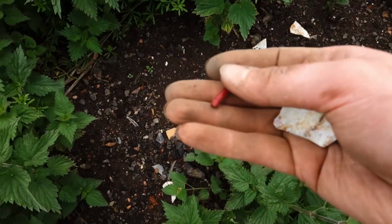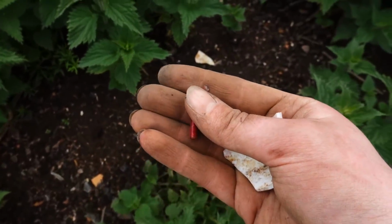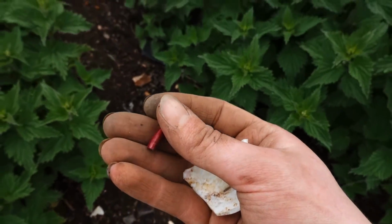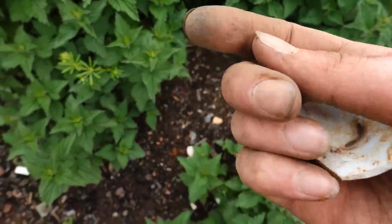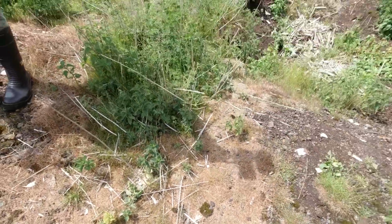And what's that? A strange shard of glass. Shard of glass, rather, which will make a great few beads. That looks like a beautiful little find.